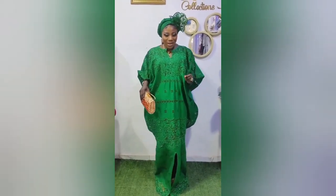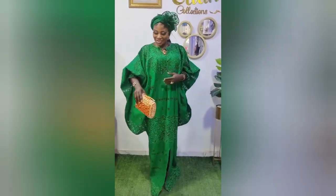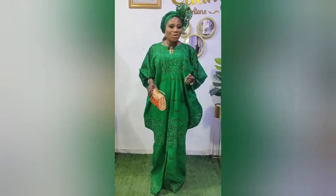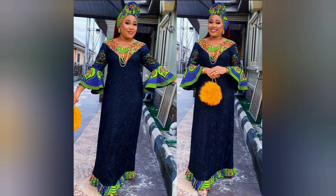So beautiful, right? What do you think about this lace? I love the details on the lace. It's well designed. Even the gown itself is just looking so classy, elegant on her. This particular one, of course, is kind of off shoulder, two-step flare, and I love everything. I love the colored arrangement.